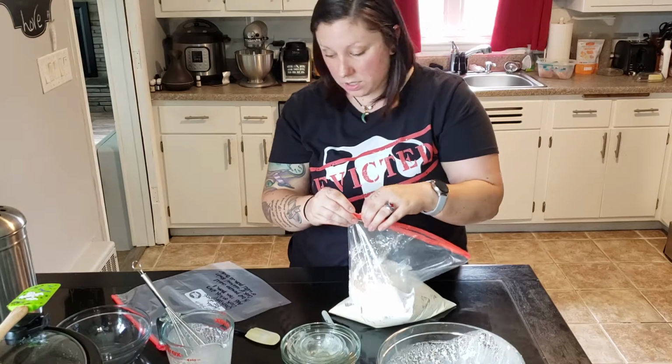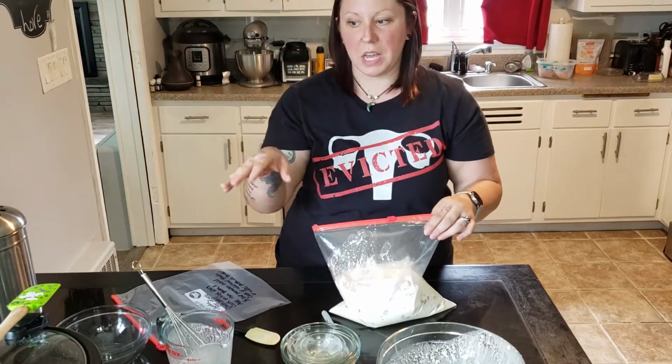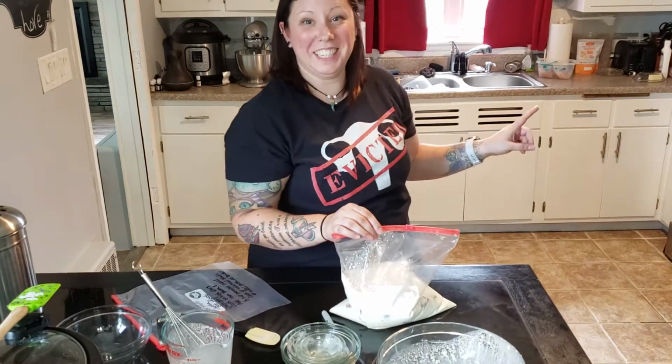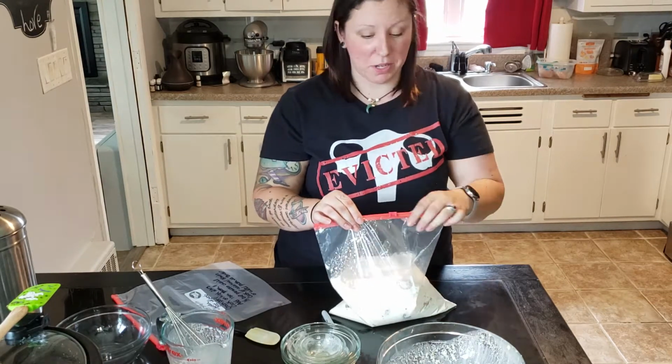So I did say that this is chicken broccoli Alfredo. You don't have to add the broccoli right now. You can add it when you're pouring everything in the crock pot because I use frozen broccoli. I'm not cutting that fresh. I'm lazy. Let's be real.